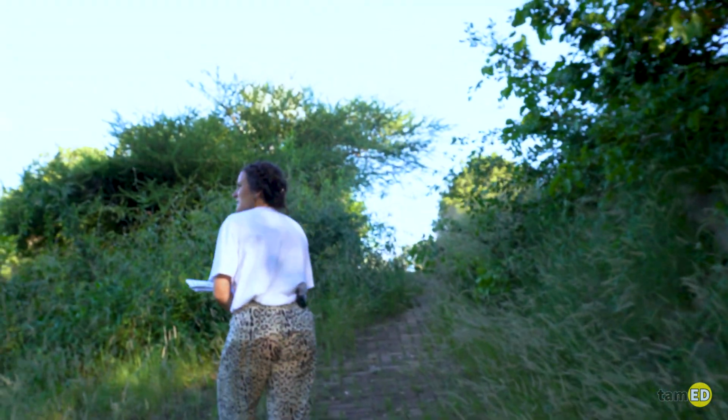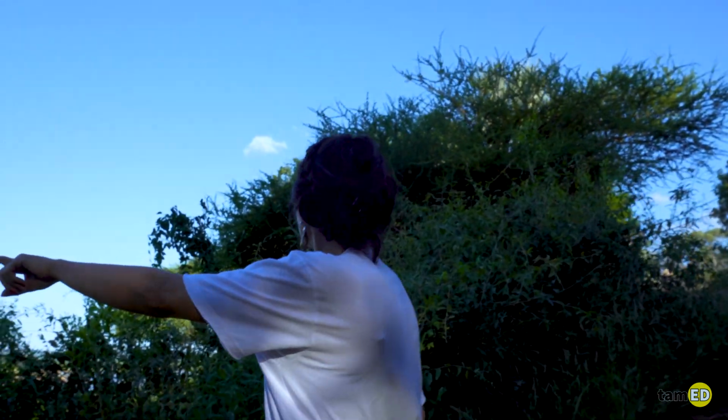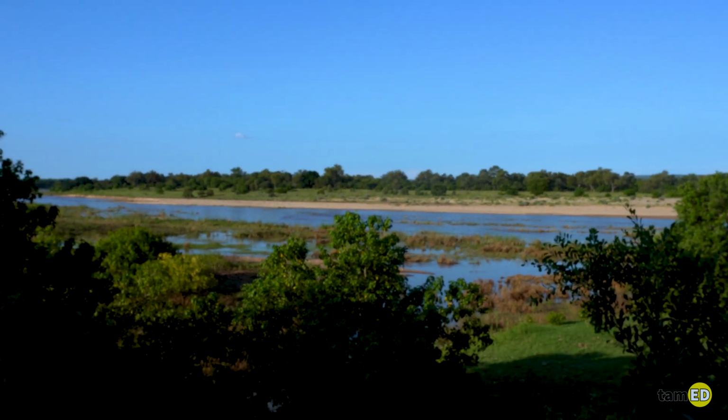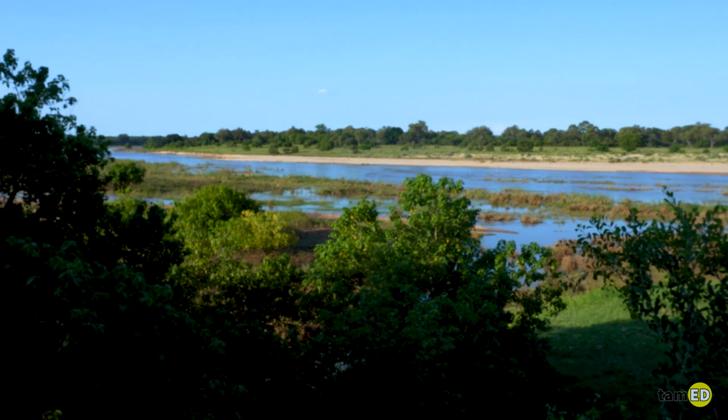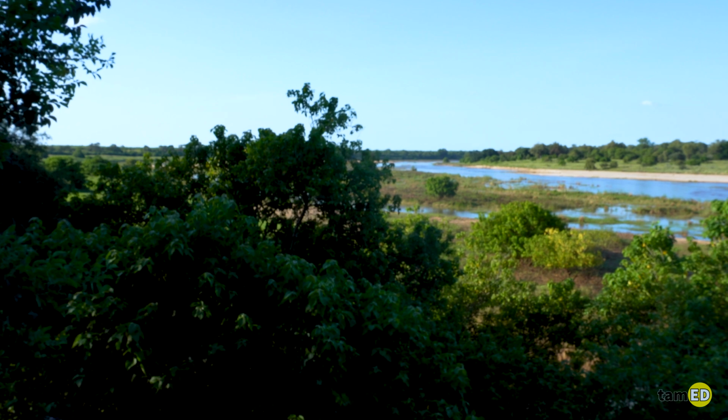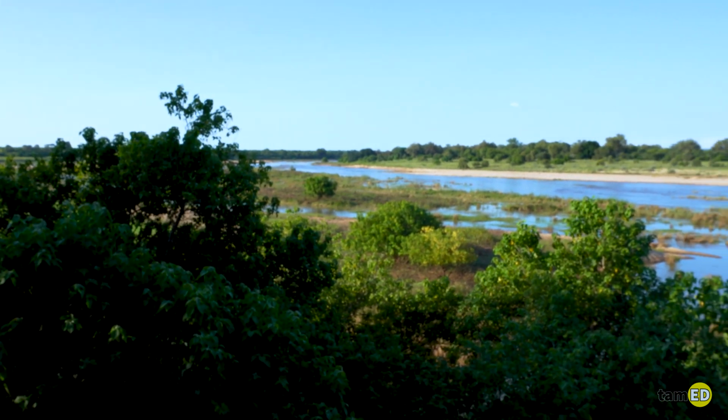Whoa. This is so beautiful. The smell, the sound. It's really so perfect. Okay, here we're a little bit elevated. Let's try and see if we can spot some hippos. It's really beautiful and expansive.